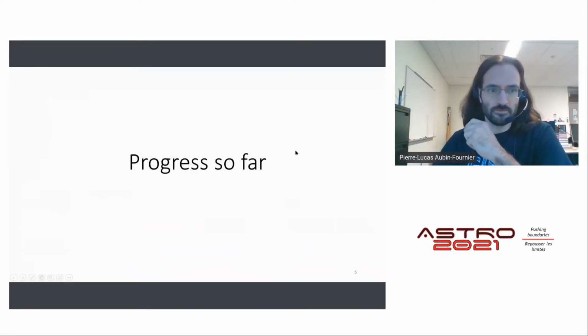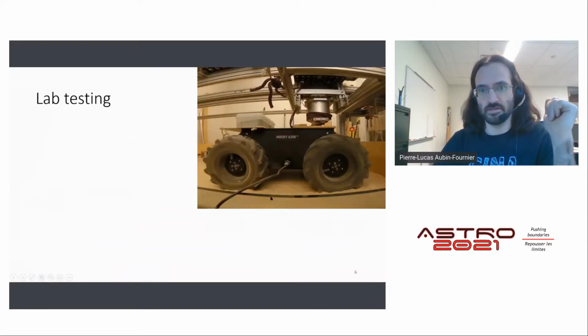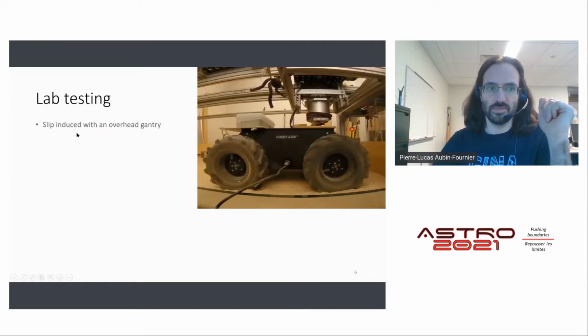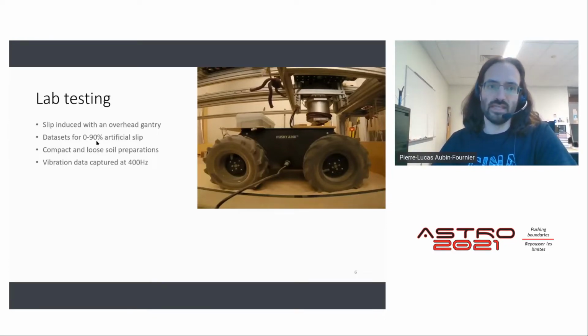So the progress so far for my research, I've started with some lab testing, which I've done in our facilities here at Concordia University using a Husky. And what we do is essentially we induce slip in the Husky's movement with an overhead gantry. We've captured data sets for 0 to 90% slip generated in this way. And we've done so for different soil preparations, so compact soil and loose soil. And all the vibration data was captured at 400 Hertz.